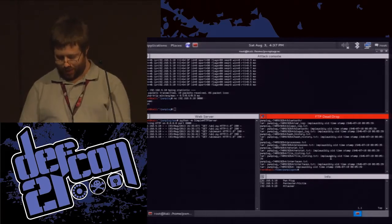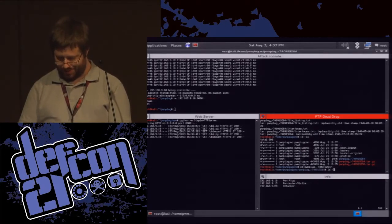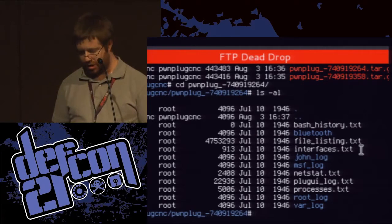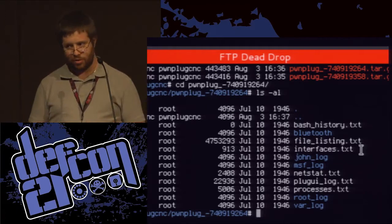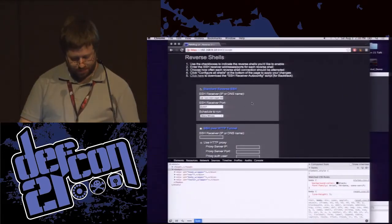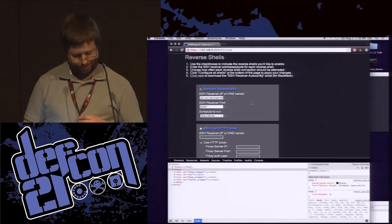So what we have in here, and you couldn't see it from that because it was complaining about the timestamps, is a listing of files, interfaces, logs from Metasploit, John, Bluetooth. We've got the command histories and things like that on here. And everything on this device runs as root. So the web interface is running as root, so there was nothing to keep us from doing any of this. And that's about it. The whole thing's broken now, and it takes like 10 minutes to get everything back into a good state. So I'm glad that worked.